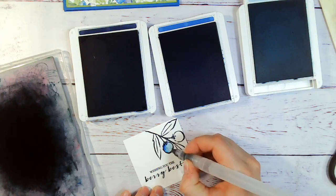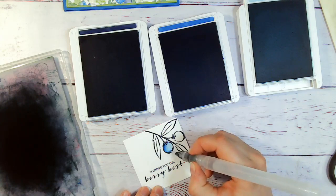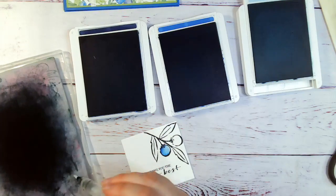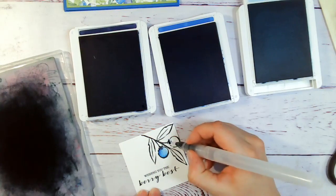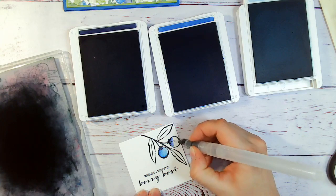So this is a nice thing with watercoloring, is you've got the water, you can kind of make it look however you'd like. So I'm happy with that, guys. So now I'm going to do the same thing with the other one. So I'm just going to get my brush wet again. And you see how I use my chamois to clean off my brush too? That's another great use for the chamois.